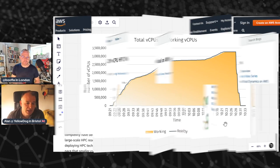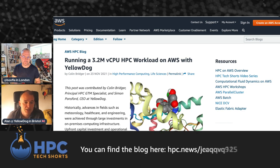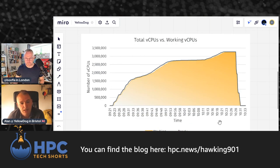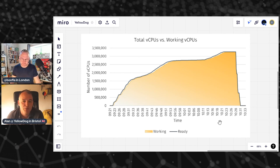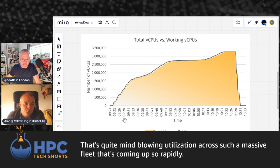Yeah. So what we're showing here is a run we did with a customer last year who was simulating protein bindings at huge scale. We pulled together across a number of different regions, lots of different shapes and available capacity to put together 3.2 million cores. What I'm showing you here is this workload over the course of about an hour and 10 minutes. The black line shows as systems become available, as we provision them, as they register with us, and the yellow region underneath that shows their actual working time. So you can see we've got exceptional utilization here, something like 95% overall. That's awesome utilization. That is extremely clean.